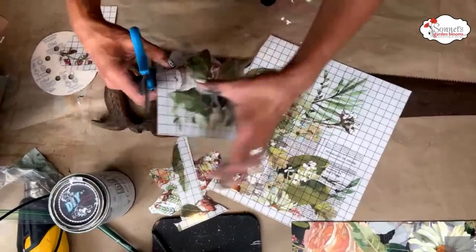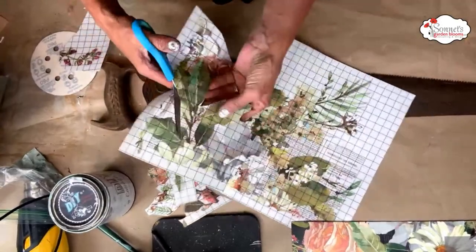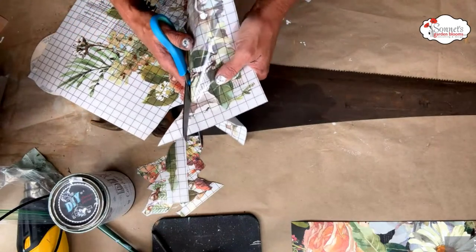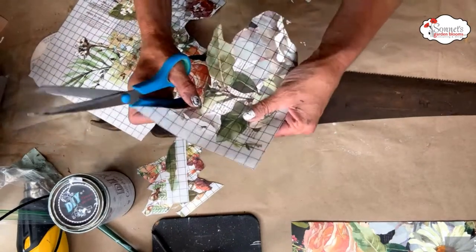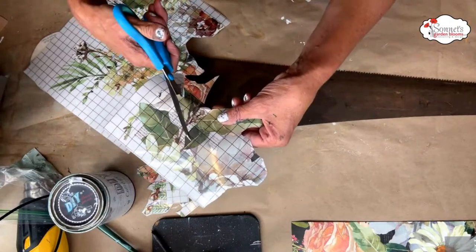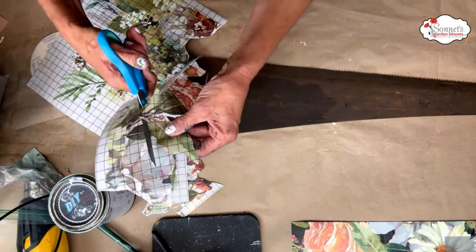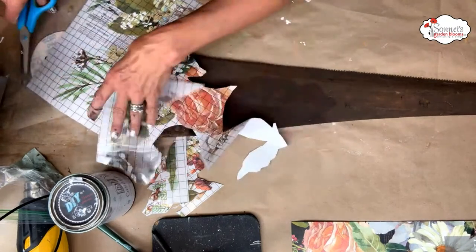So, let's see here. Not everything needs to be painted. I was just trying to make it coordinate with the, here, I'm trying to multitask, guys. I was just trying to make it kind of coordinate with the saw, with the guitar, but that's okay. It doesn't have to be just perfect. All right. I'm going to just kind of rough cut this out. And just like that, take that off.